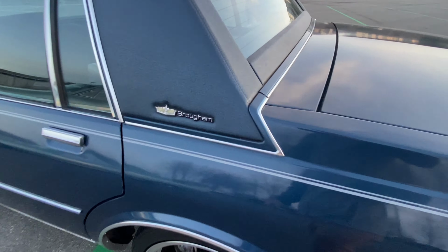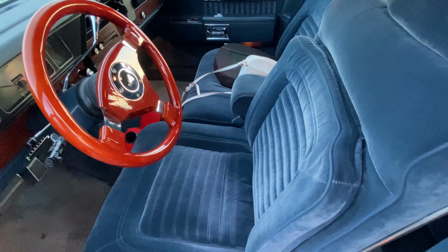Brougham edition. It's got the power options. As we can see, power windows, power seats. Mirrors are not powered, they're manual. Got a wood grain steering wheel. The last seller did give me the original steering wheel. I also got it in the trunk.